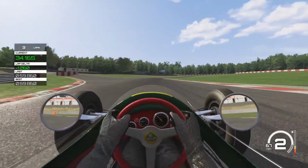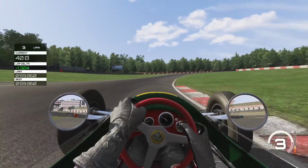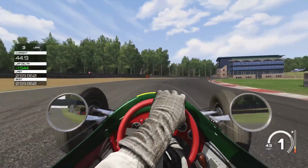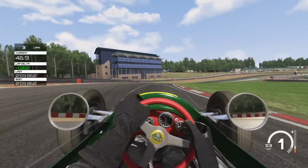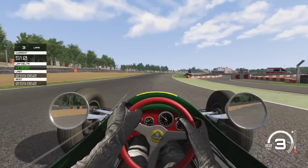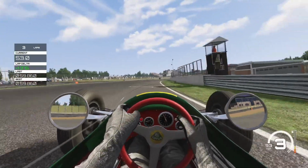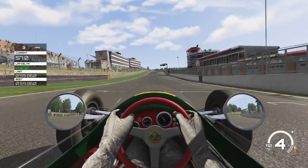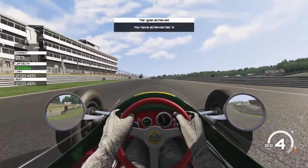Just try and get through here nicely. Slow it down, and the handling. And there are quite a few events in this car. I think there's some races. Might have to do one of them at some point. I'm going to try and complete as many of these special events on Assetto Corsa, and look, we're going to absolutely smash it. Can't believe that.